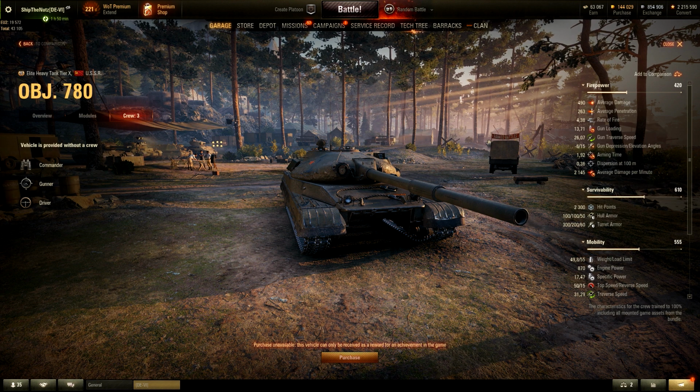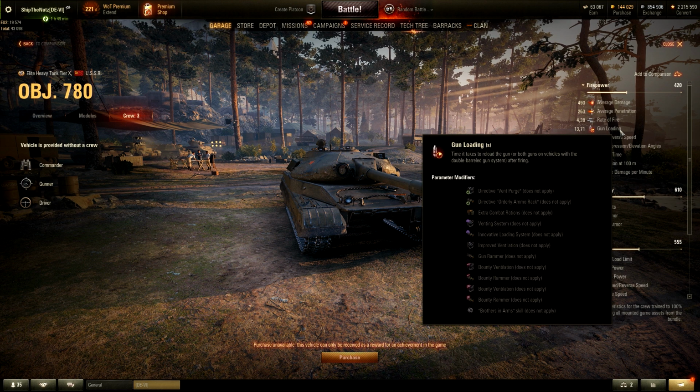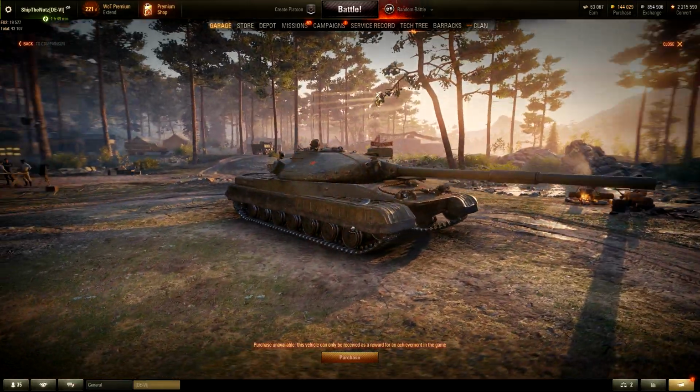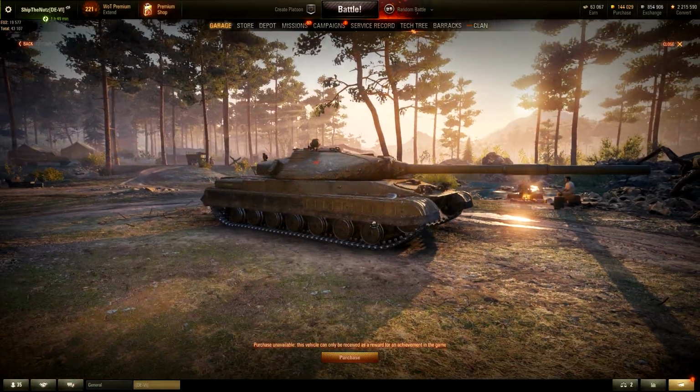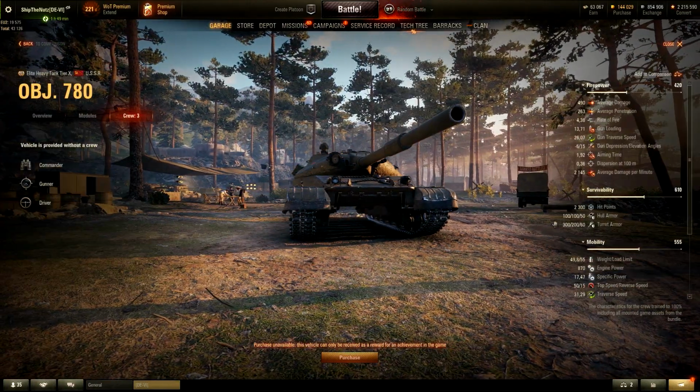490 alpha damage. Okay, very nice. 263 millimeters of penetration. That's very nice actually. Reload time, quite a long one, 13.71 seconds. TPM is not the craziest one. -6 degrees of gun depression. Very interestingly low gun depression actually, because it has very much room for even more crazier gun depression.